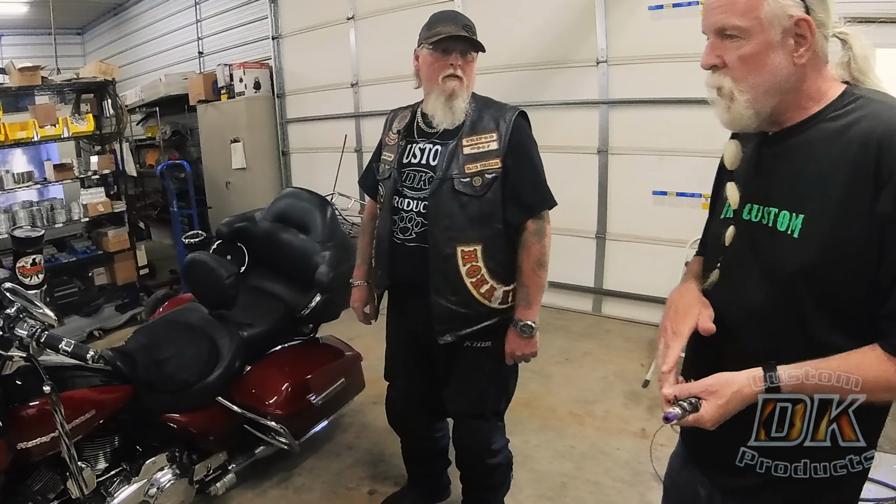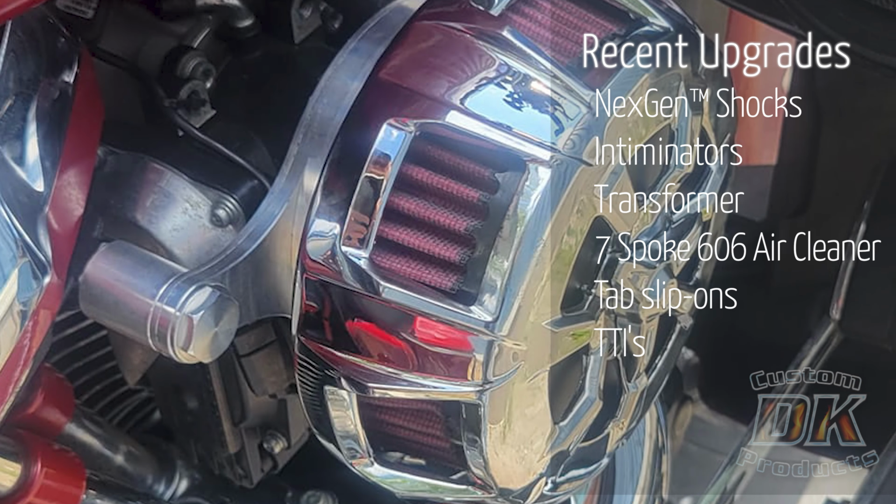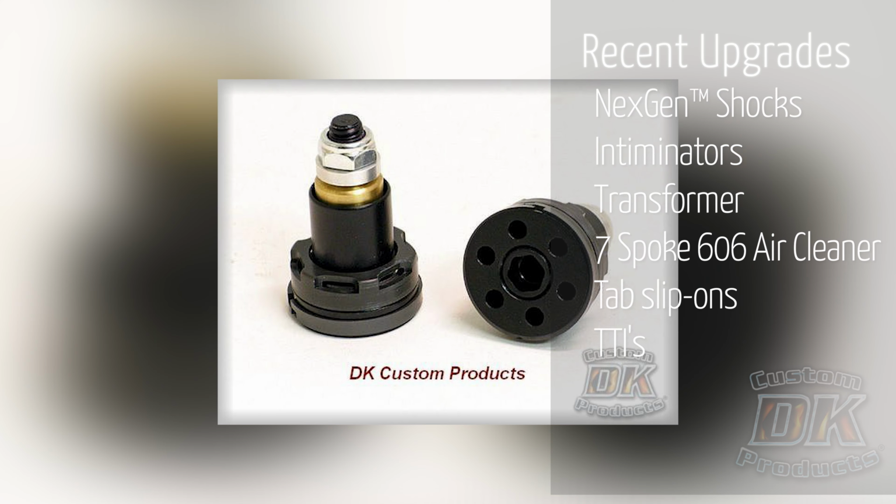So you have heated grips? Heated grips, heated seat. I got my brake and clutch levers wrapped in leather because I've had times where that chrome has just gotten so hot it actually blistered the tips of my fingers going through Death Valley.